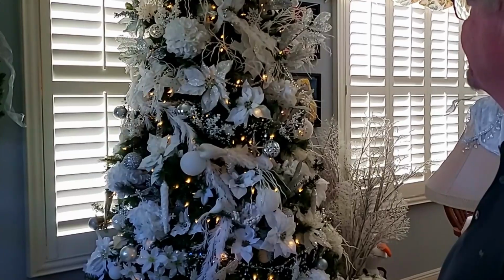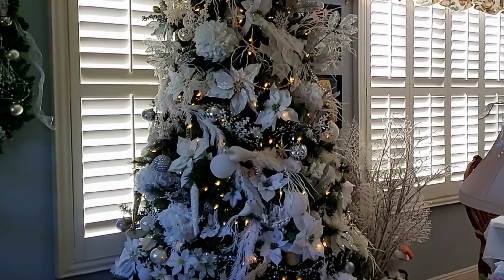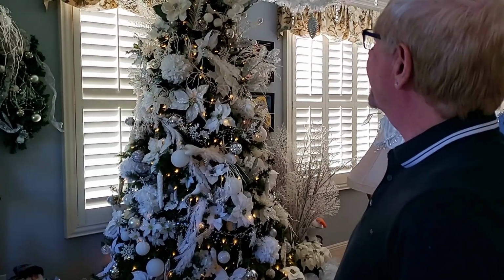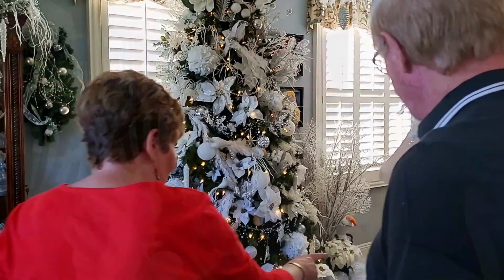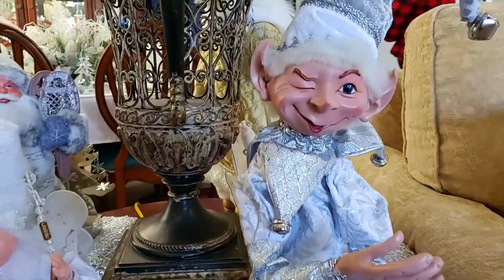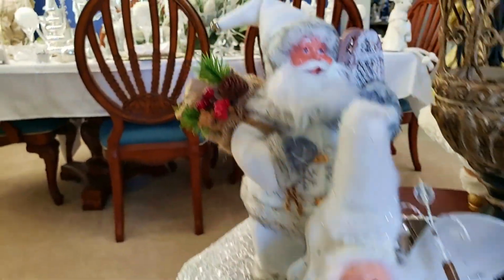The tree is spectacular. How tall is the tree? It's 9 feet. You couldn't get a bigger one in here, because it's not on a table or anything. Now these guys are fabulous. I love these little quirky ones. I pick them up everywhere I go. I pick up something for Christmas, especially if I know I'm doing a home tour. And I'm constantly buying.